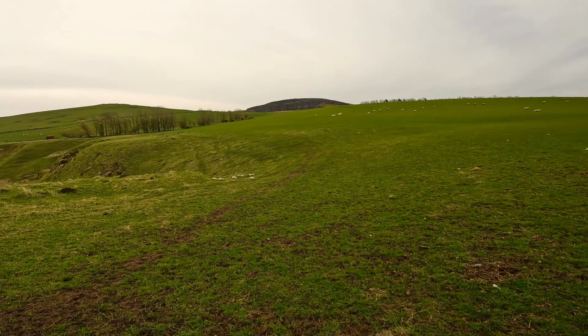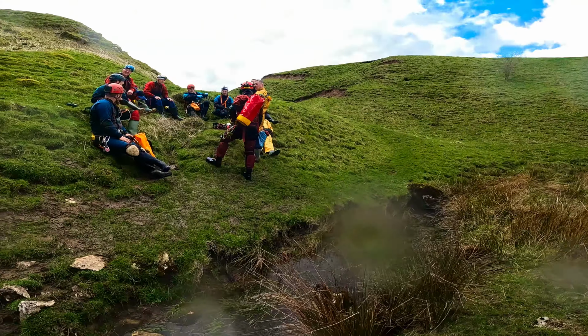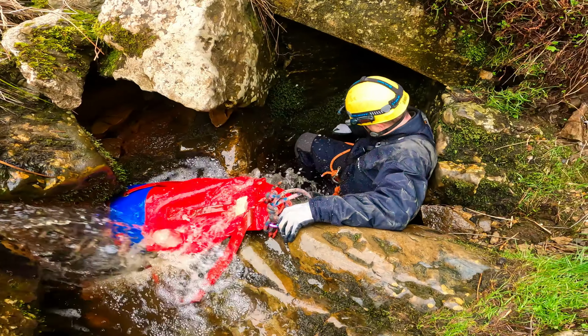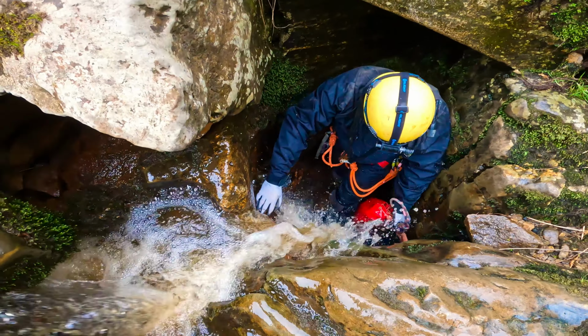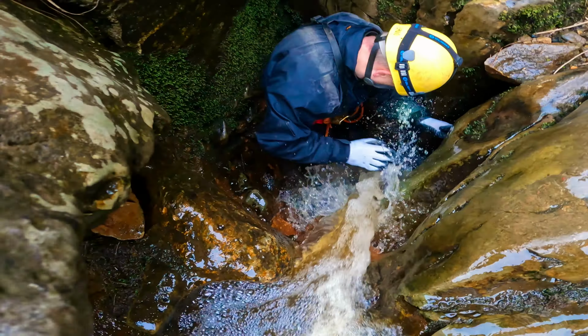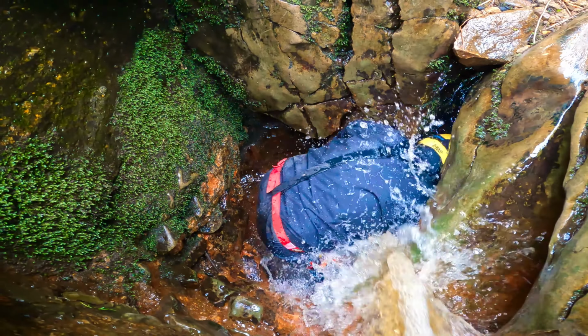Hidden beneath the hillside on the outskirts of Castleton lies arguably the best cave in Derbyshire. P8 being the 8th cave discovered at the time following a single streamway, and the name Jackpot given due to the vast system discovered which dwarfed the others before it. There is currently over 2 kilometres of passage available to cavers, but with most of the cave out of reach by sumps, a vast amount of this system is accessible only to cave divers willing to enter its depths.